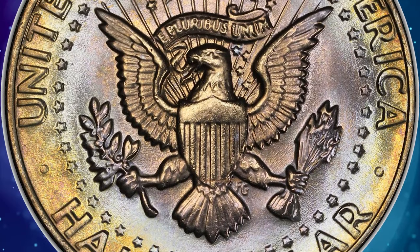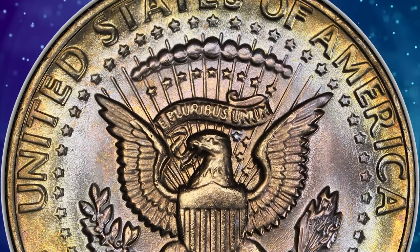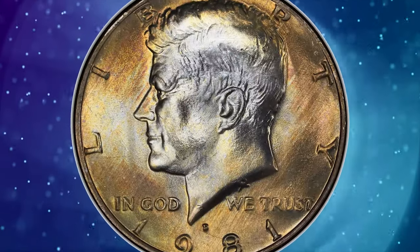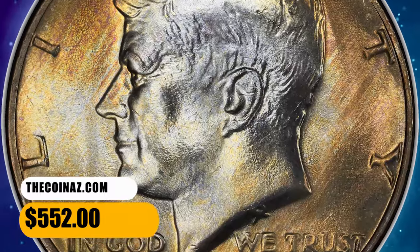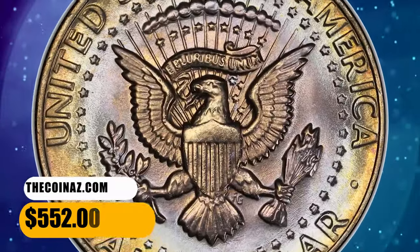NGC census shows 15 specimens in MS67 grade with a single finer, while the PCGS population is comprised of 33 halves with none finer. This specimen ended up selling for $552.